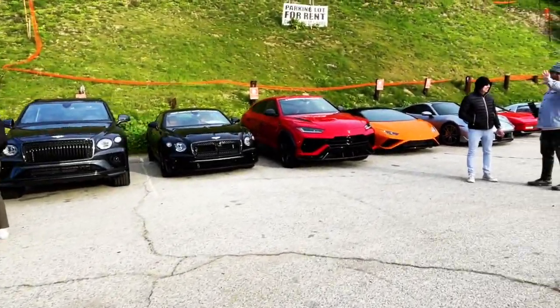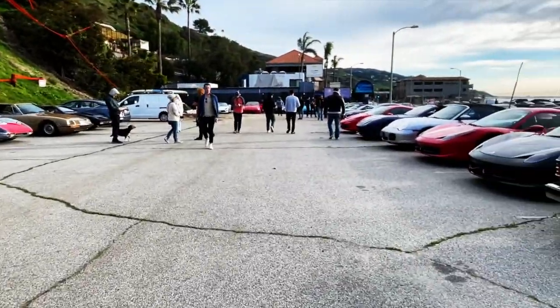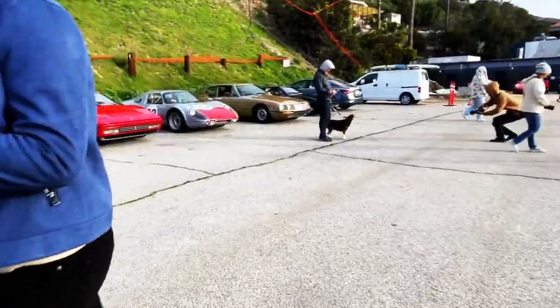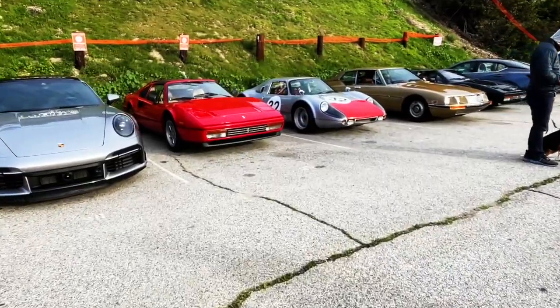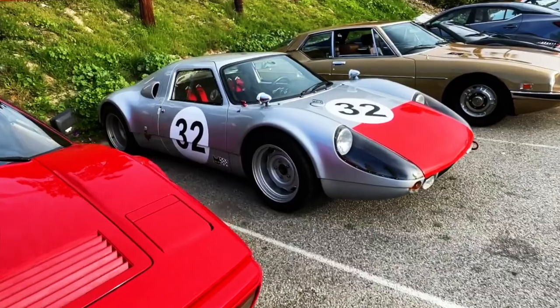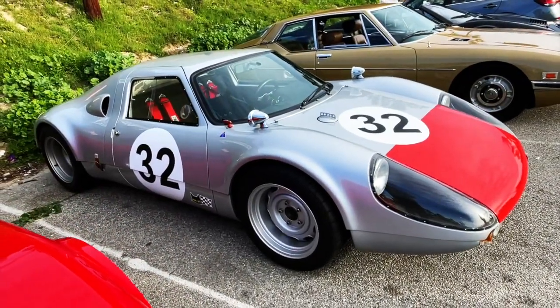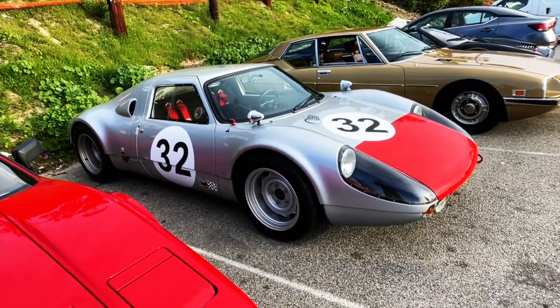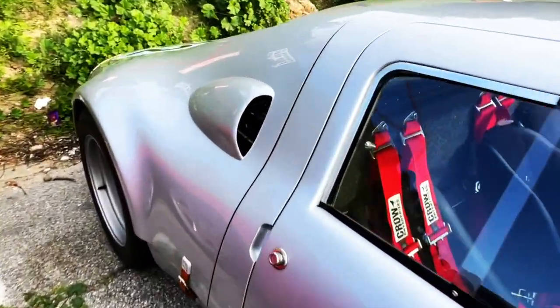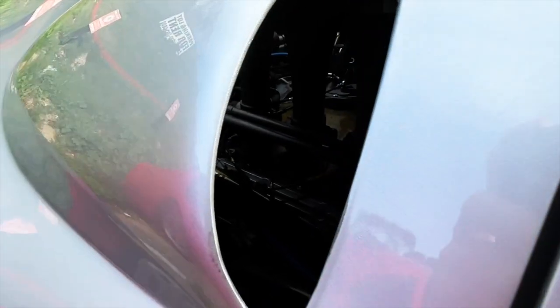There's two cars in this show that really stand out as being some fun stuff, and they're over here. This Porsche 904, this is a replica, but it's pretty awesome. It is about 1,600 pounds and a little over 400 horse. I don't know if you can see the motor. It's right in there.